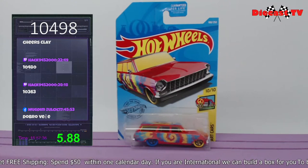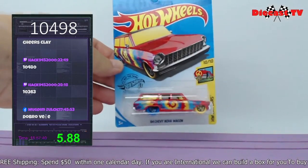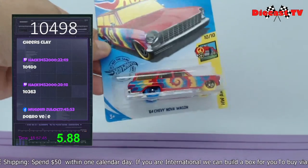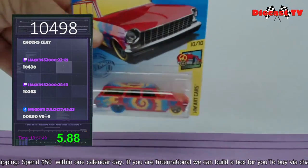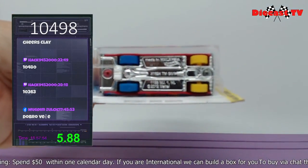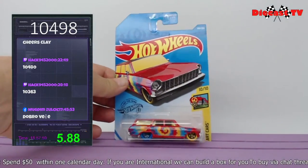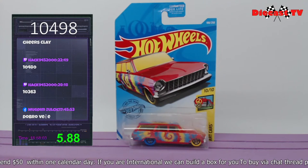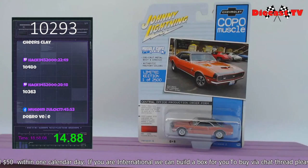Hey there, my diecast fans. Check this one out. We got a lot going on here. This is from the Hot Wheels Art Cars, number 10 out of 10. This is the 64 Chevy Nova wagon. Take a look, take a peek. Like I said, a lot going on here. The wheels are even yellow up front, blue in the back. If you'd like to add this one, just go down in the comments and type in 10498.